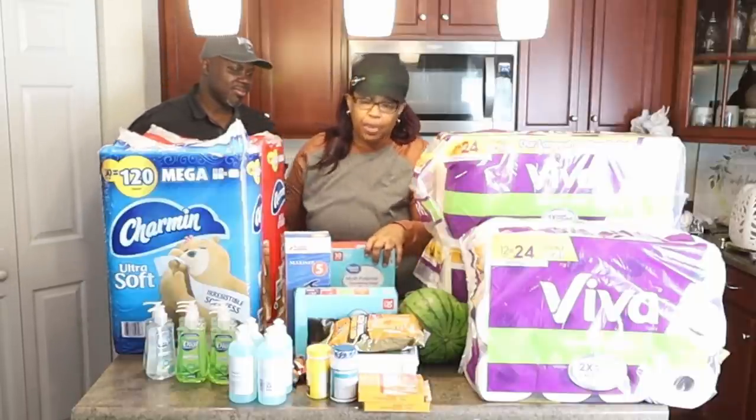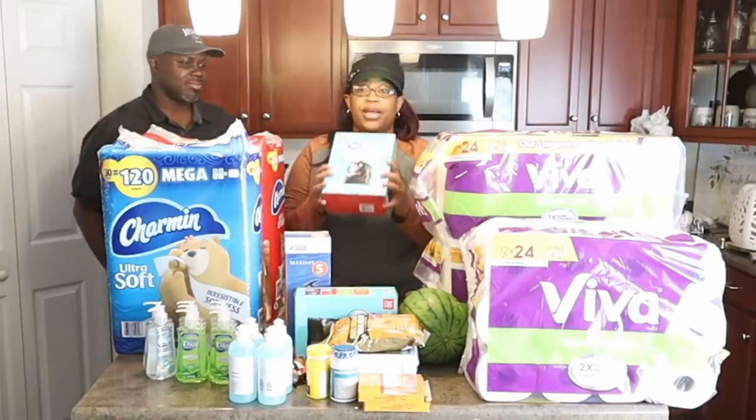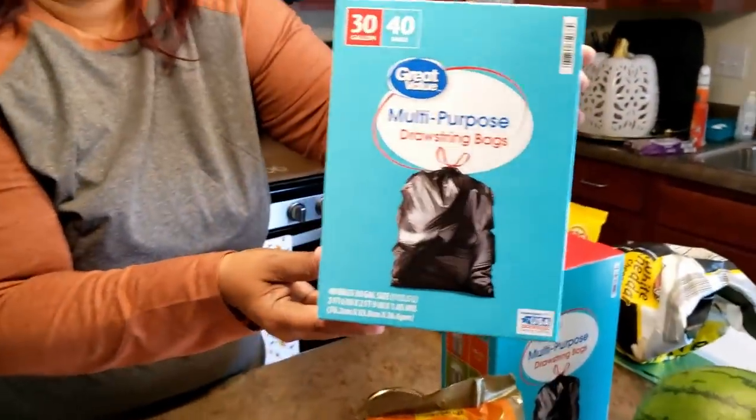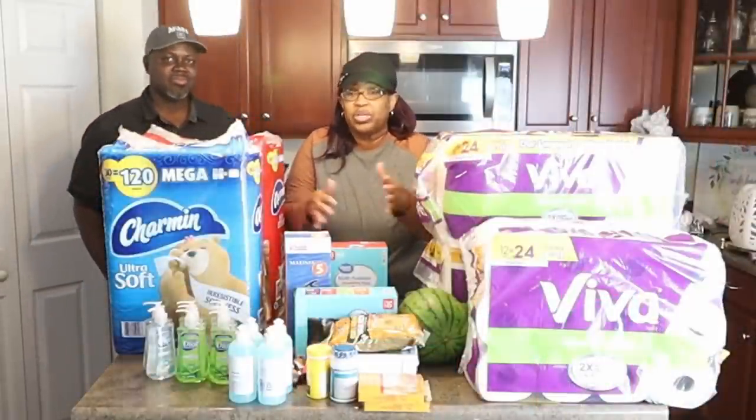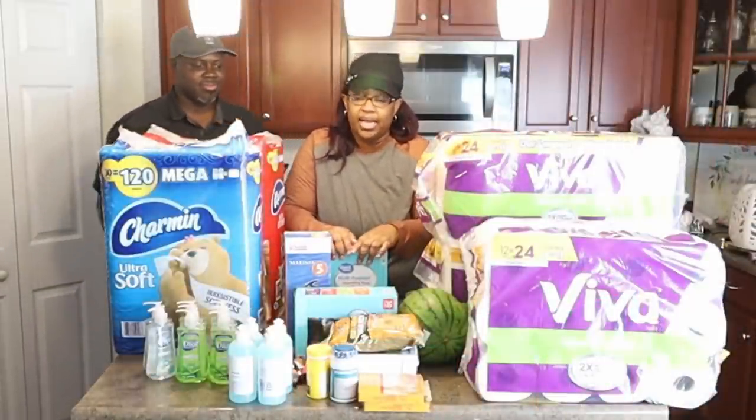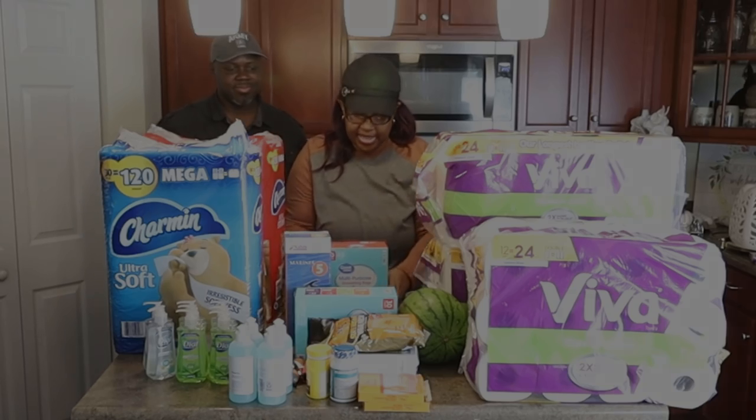We loaded up on garbage bags. We got enough of these to last us 90 days, because we don't even really use a bag a day. So we have more than enough for 90 days.